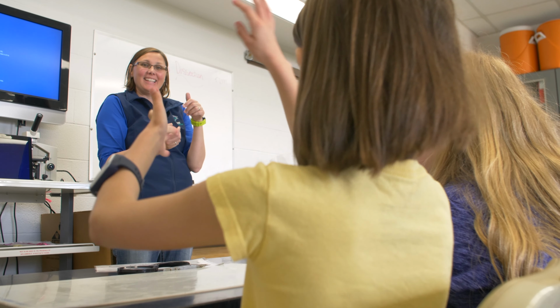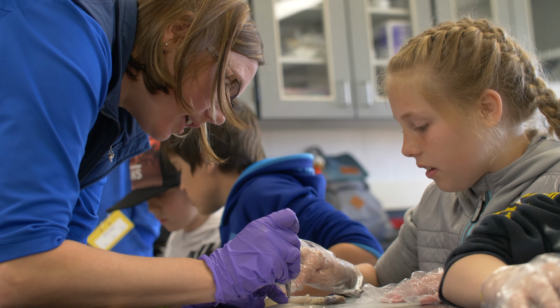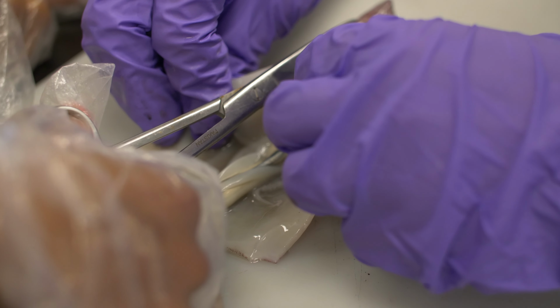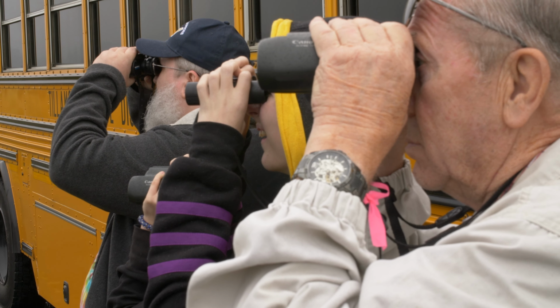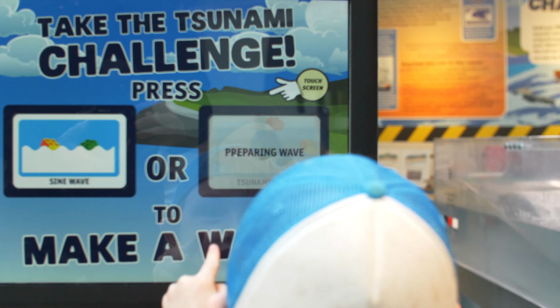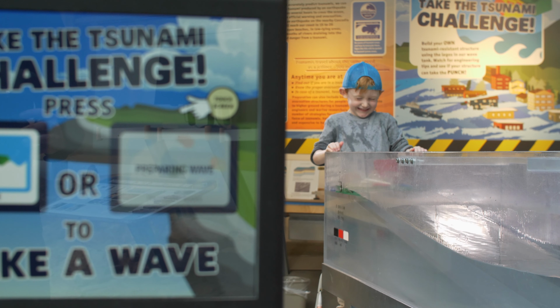We also run summer camp programs, we do career days, homeschool days, family programs, and also run a host of professional development for educators. When you interact with the public here, you really see how engaged people are in what we do and how we think about the world and how they really want to connect with science and scientists. This is a valuable lesson for undergraduates to learn as they pursue their careers.